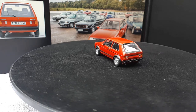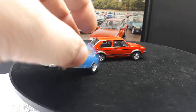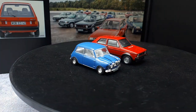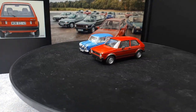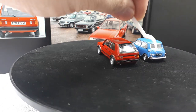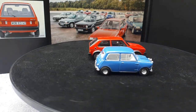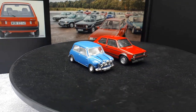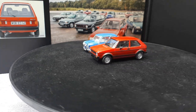Although I will say, this isn't a hatch, so it's the original Austin Mini. It's technically not a hatchback. I think they just called them saloons because the trunk doesn't cover the whole rear glass. It's just the bottom part. But I threw it in there because I just love the Mini. I used to have one of these classic ones, like a 1991 Mini Mayfair.